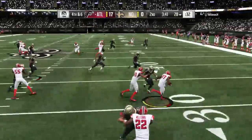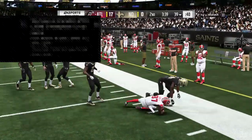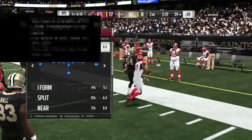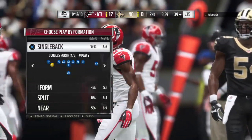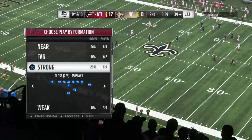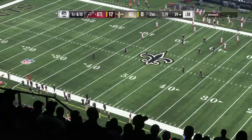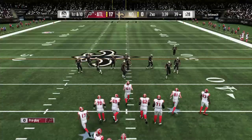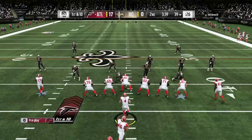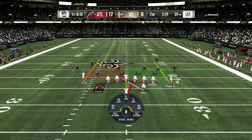Dorsett on the return. An excellent return that time, 26 yards. And the Falcons will be taking over 1st and 10. So out come the Falcons now. They have to be pleased with the way that they moved the football thus far. And why wouldn't they be? 2 touchdowns and a field goal in their first 3 possessions. They're playing so well right now, the field goal probably feels like a disappointment. So from the 39 now, they'll come up on a 1st and 10.